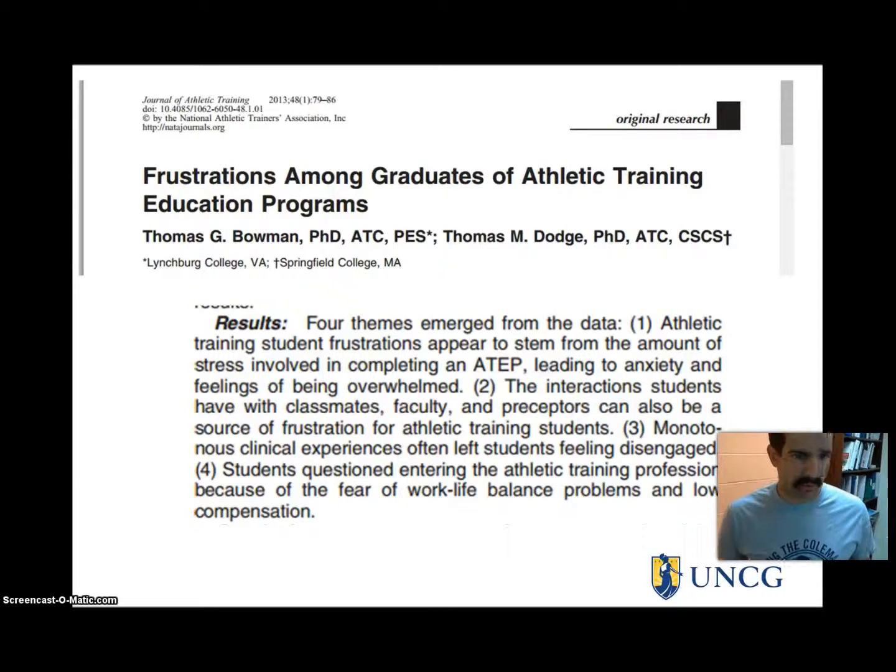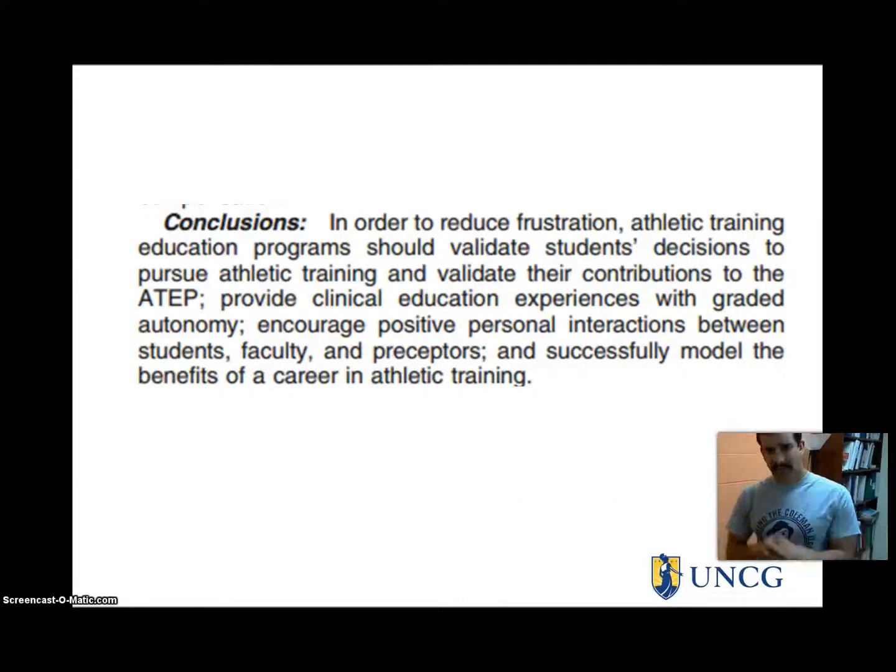So this is an interesting study, but one thing that came out, if you read the conclusions, is that in order to reduce all these frustrations, athletic training programs should validate the students' decisions to pursue athletic training. Make them understand that athletic training is a wonderful profession, that they are darn smart for going into it. Provide clinical experiences with graded autonomy, and we will talk about this in a later module. First-year students need to be gradually brought into the program, but a second-year student in our program, we want to give them that supervised autonomy and that independence.